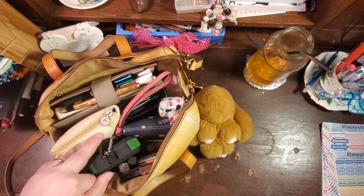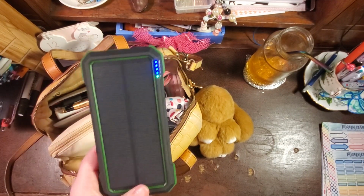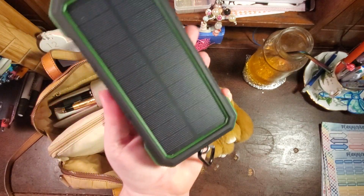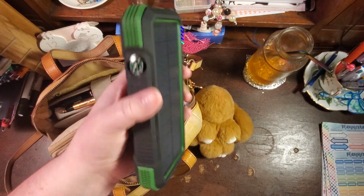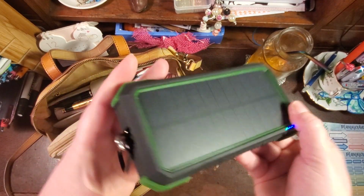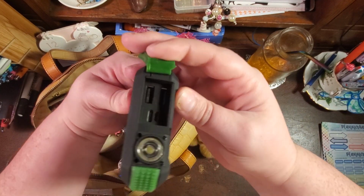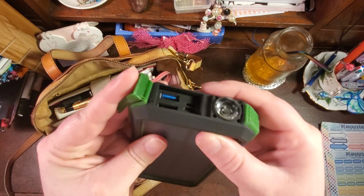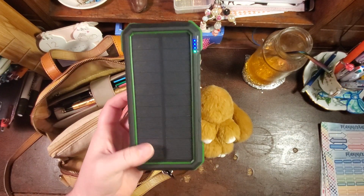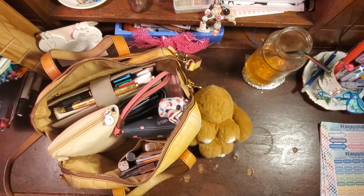It's weird. Okay, so I have my power bank here. My husband did buy me this for Christmas. I never thought I'd have something this heavy in my bag, but it's so useful, and it has a compass and a flashlight. So if something does happen, I am so prepared because it's solar paneled and I can clip multiple different things in here. I mean, look at it. You can do so much with this.